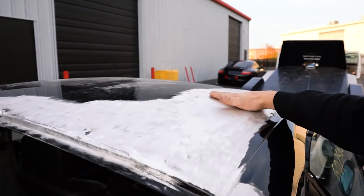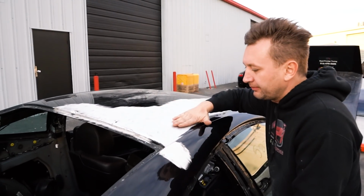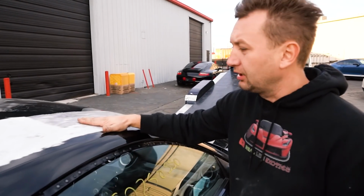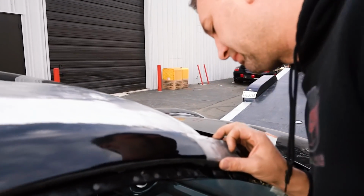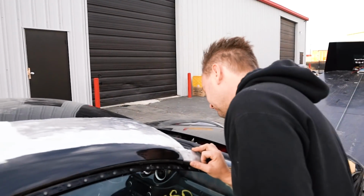It's very smooth, you know? We're going to put in that very tiny body filler and it's going to be perfect. You're never going to tell this roof has been in an accident. I like how Yuri did. He did a really good job. Really good job.